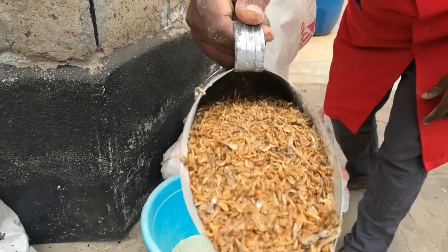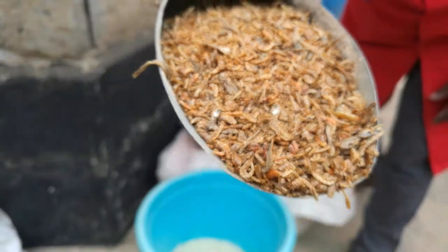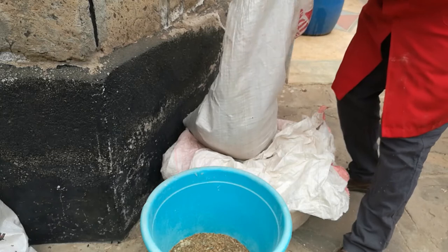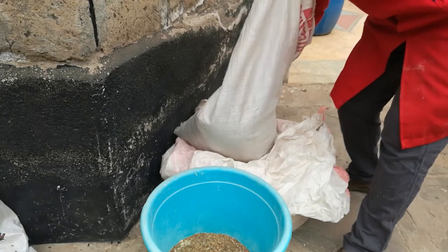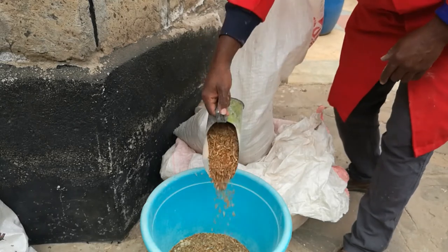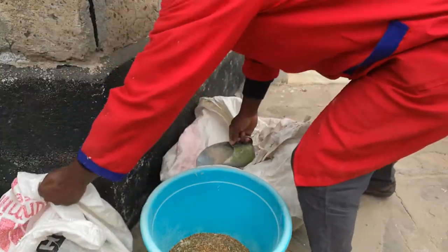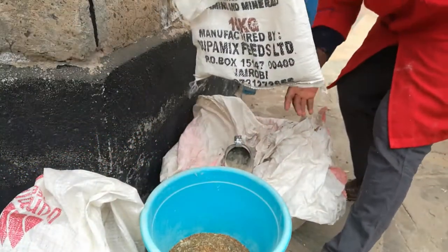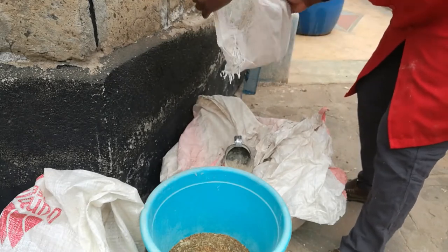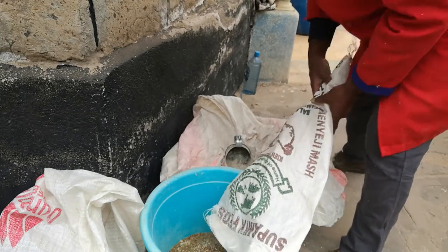Now this is omena, which I also mix with the feeds, and this is good for giving the chicken protein. Not too much, just enough, because when there is too much it doesn't go well. Then I put some grit, which aids in the digestion of the food and also the hardening of the eggshell.